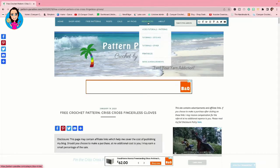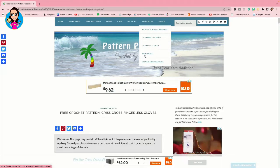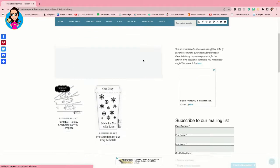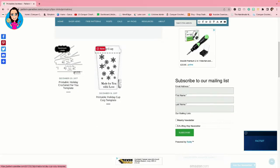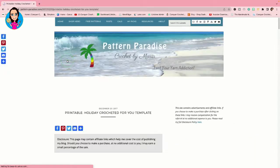Let's have a look at her other resources. So she has stitch tutorials, other tutorials, some printables. Let's see what she's got going on in printables. So you can get cup cozies if you make cup cozies, and there's some printable labels as well there. So that's quite nice, and I'm assuming that they're free.